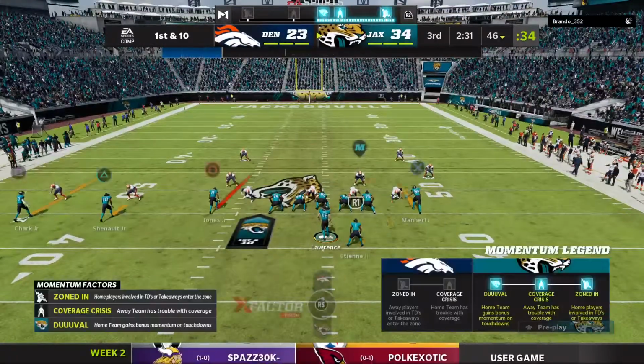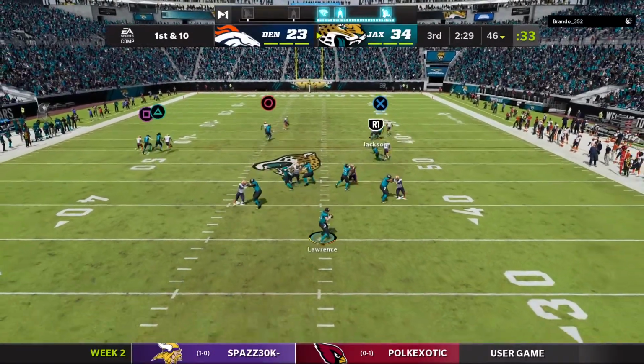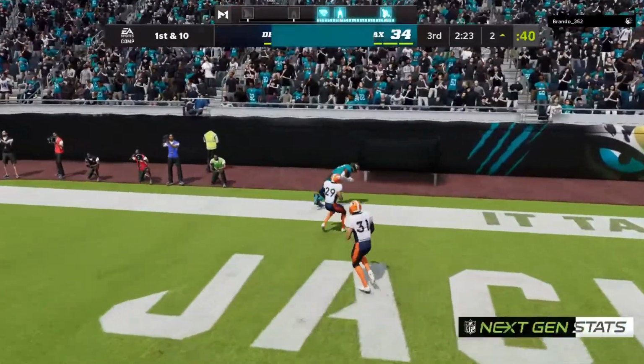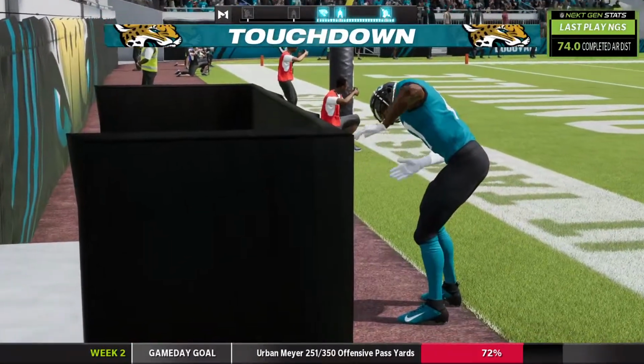They've got good starting field position as they come up here 1st and 10 at their own 46. He's going to take a shot right away for the end zone. And that ball is caught by DJ Chark for the Jags touchdown.